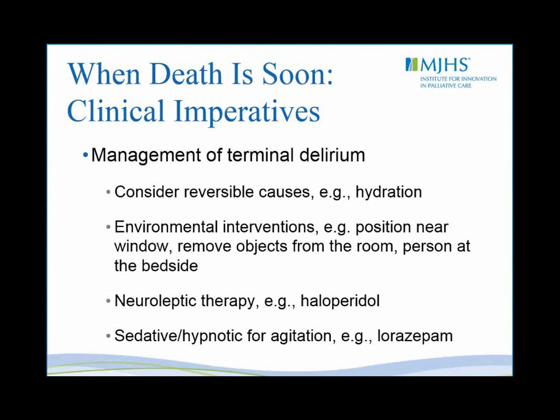One of the issues that has been a little controversial in our field is the use of hydration when prognosis is very short. Some practitioners strongly feel that offering patients hydration in order to reduce the incidence or the severity of a delirium toward the end of life is a reasonable thing to do, and others feel that it's best to treat the symptoms of the delirium in order to allow the patient to escape the distress and then move into a phase of active dying. This is really a decision that's made case by case and based on your own experience.